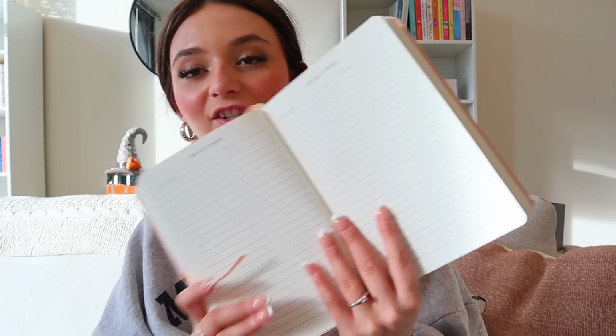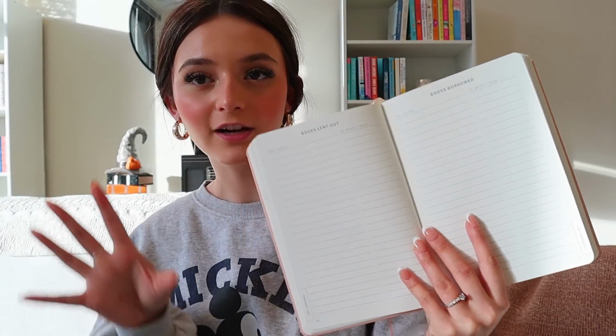So we actually don't have anything to fill out in this section just yet. The next section is the books lent out and books borrowed section. I talked briefly about this in the beginning of my video. I don't lend out my books typically, but I should lend them out because I have so many friends and family who are always asking to borrow books. This is really cool because I can keep track of the books I give out to people.